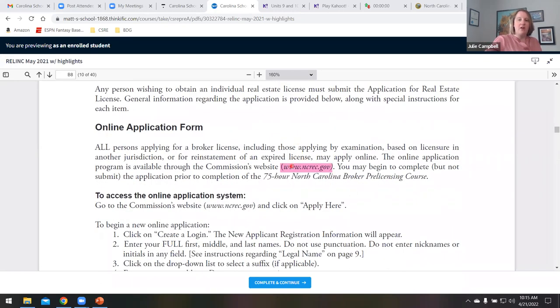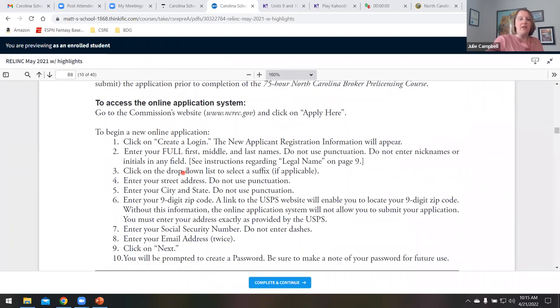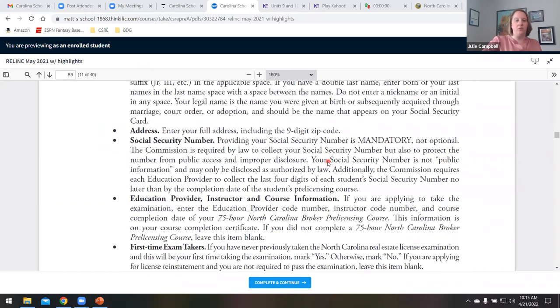You'll submit your application online. I'll show you again in a second where you can find that. Here's step by step, you guys, how you submit your application, step by step about things that they're going to need. I do know, or I have heard, that they want like your previous 7 years of addresses. So if you moved around a lot in the last 7 years, that may be something you want to start getting together. So when you're ready, you have all that. Again, I'll show you all that in just a second.